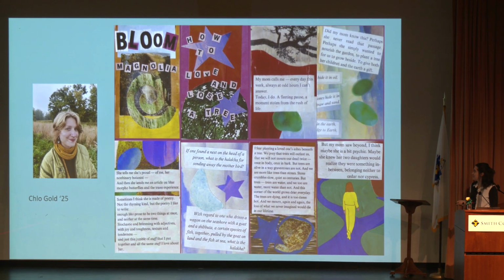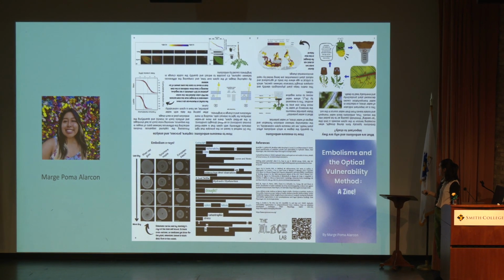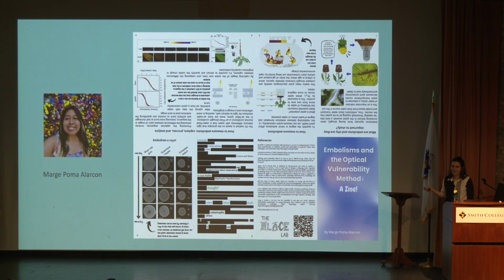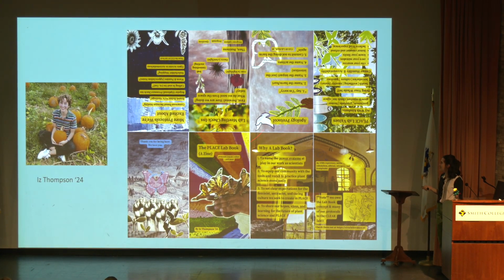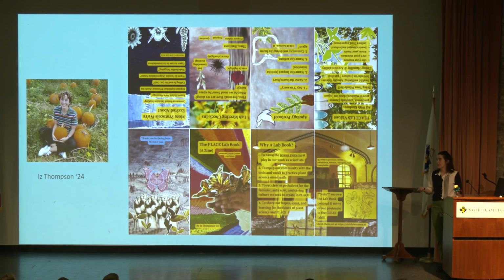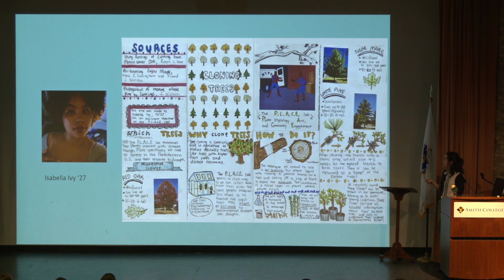Chloe Gold made this gorgeous zine about how to love and lose a tree. Marge Poma Alarcon made embolisms and the optical vulnerability method, which is about their master's project, and xylem, which we didn't even get into. So this is cool. I mean, it's all cool. And Iz Thompson, a recent graduate, made a zine called The Place Lab Book. Iz has really spearheaded our efforts to codify our lab practices. And so they made this gorgeous summary of it here. Bella Ivy made this great cloning trees zine.